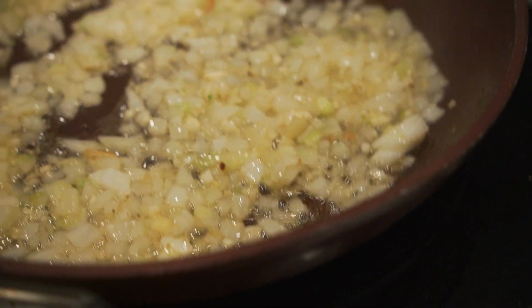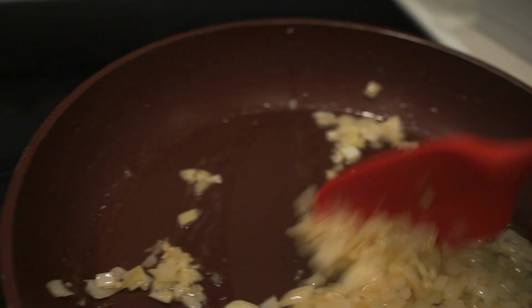Hello, welcome to this side of the kitchen. This is what we're working with for our translucent onion. They're starting to get a little see-through, right? They're softening. Okay, this is Jackson.